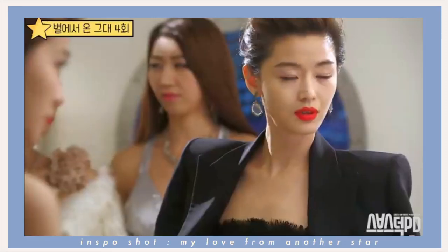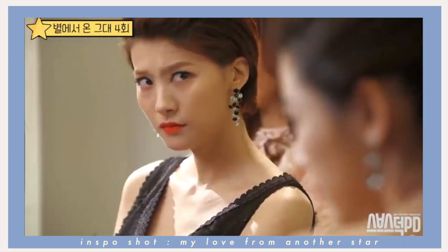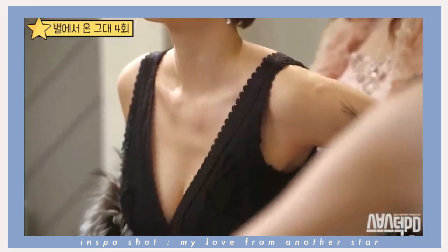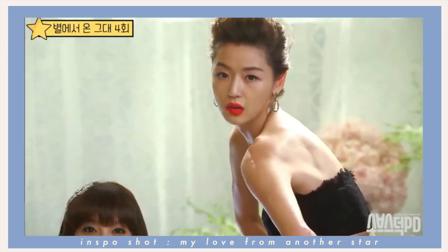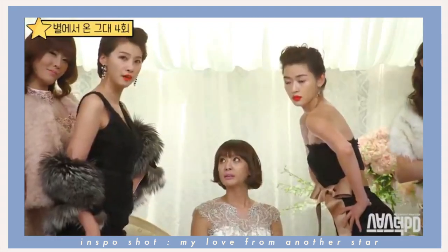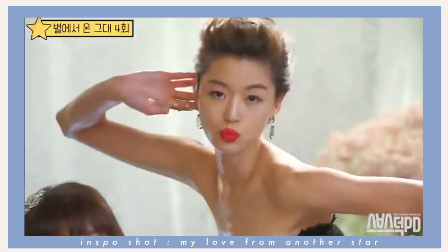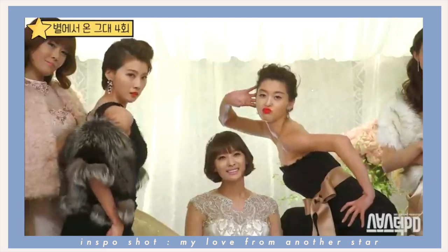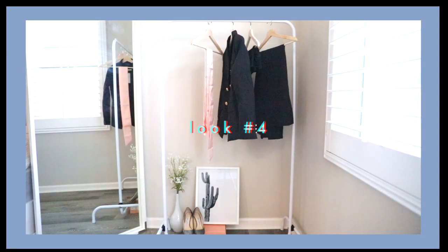This is from a slightly older drama that has a special place in my heart because it was my first K-drama that I ever watched, and this is Chun Song-yi from My Love from Another Star, and she is such a funny character, but in this wedding scene, she is wearing a Dolce & Gabbana lace gown, Jimmy Choo heels, a purple clutch, and a black Balmain blazer, not shown directly, all while facing off with her rival. So let's see how to recreate this.